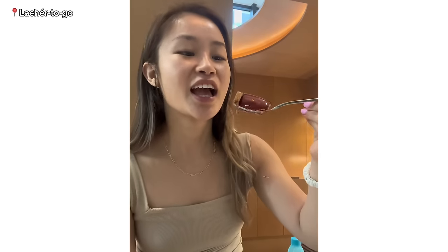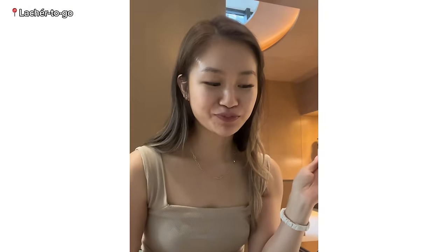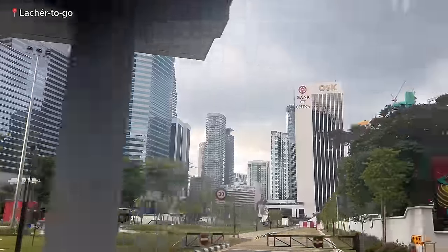The lemon tart is definitely my favorite. It is not sour, but it is very refreshing and light, and it goes really well with the base. The chocolate raspberry cake was good as well, but I think that the ganache can be thicker.